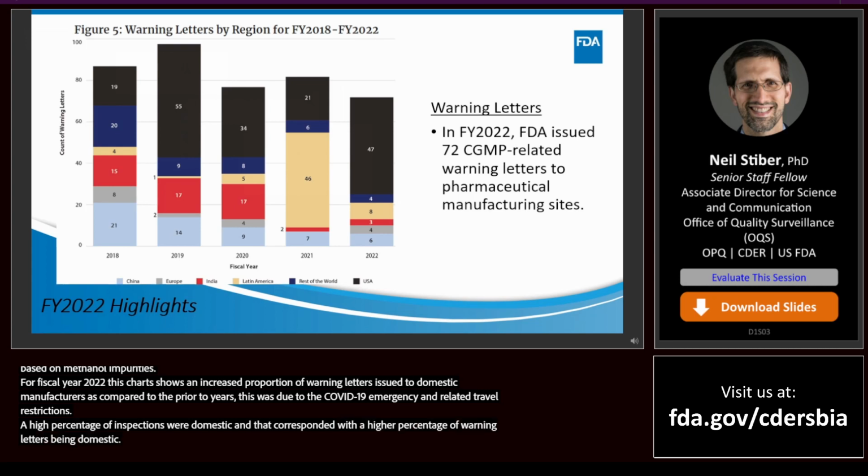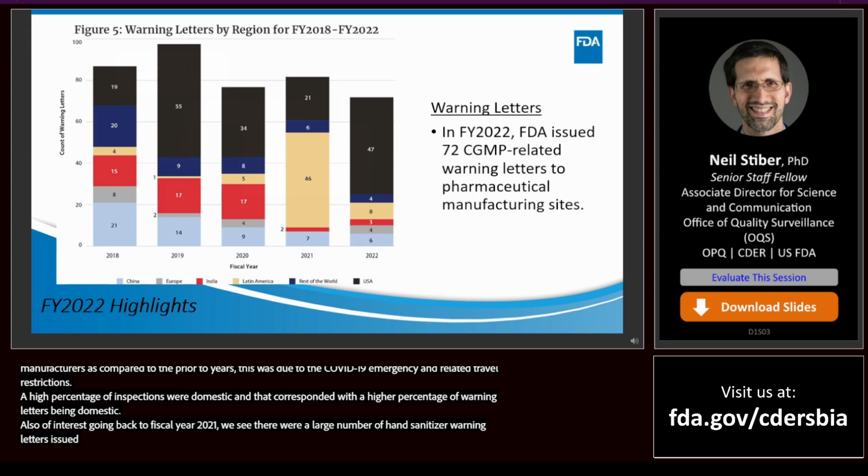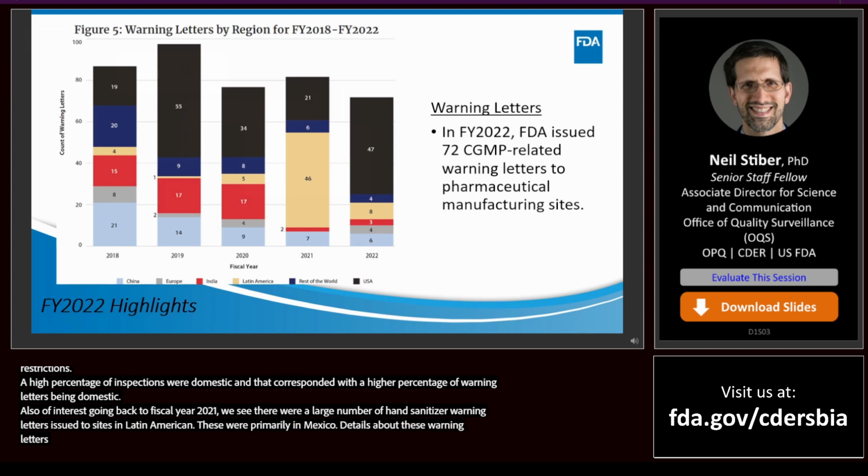Also of interest, going back to fiscal year 2021, we see that there were a large number of hand sanitizer-related warning letters issued to sites in Latin America, that is shown in yellow. These sites were primarily in Mexico. Details about FDA's warning letters are available through a searchable database of warning letters, and information on that can be found via the report on the state of pharmaceutical quality.